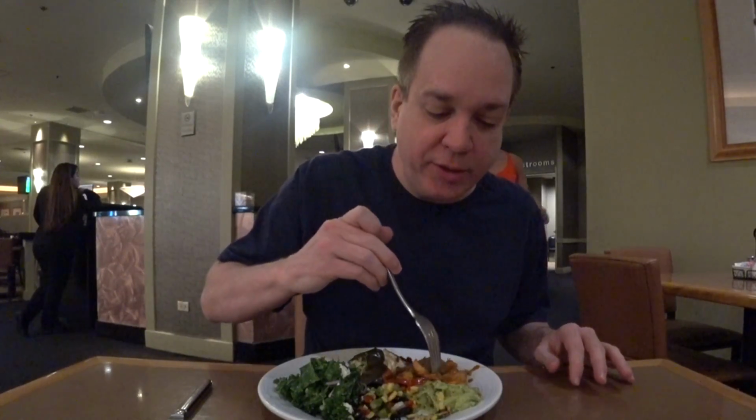Let's try the fajitas. Oh, I can dip this in the guacamole. It's even a little spicy, really. The peppers, the sauce, actually very flavorful.